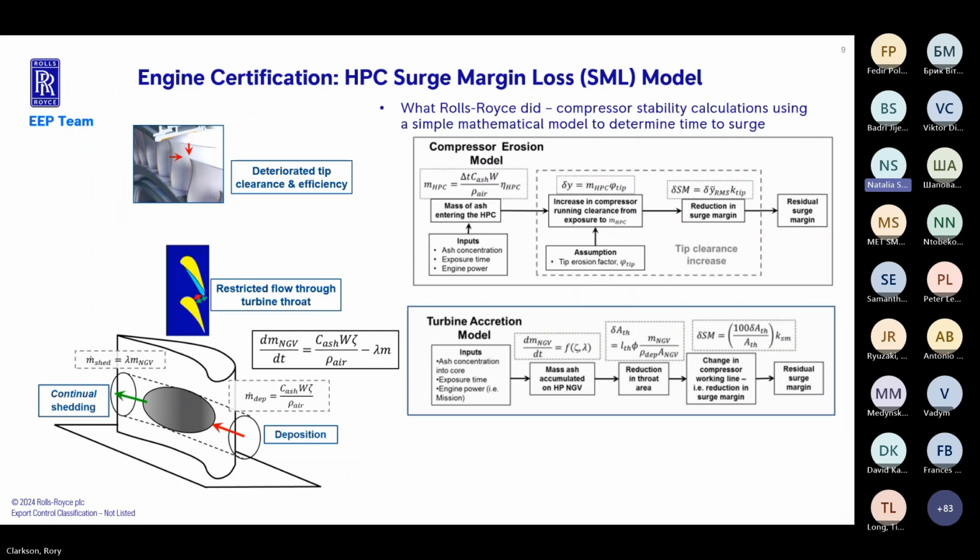Many people get scared by this kind of maths. It's actually pretty simple maths. It's a very simple engineering experiment. But the pictures on the left illustrate the key effects, and the bottom left picture illustrates, when it comes to deposition, two very important effects.